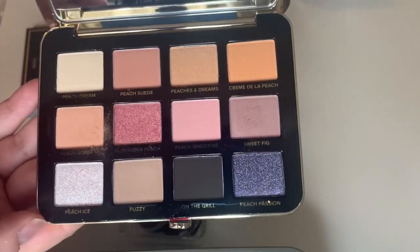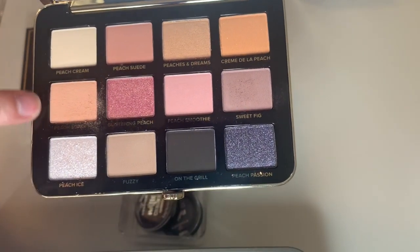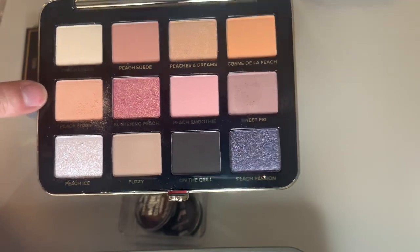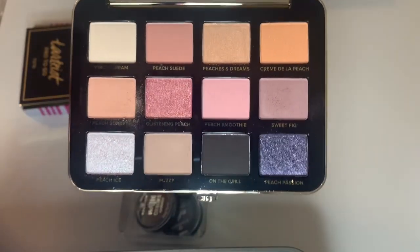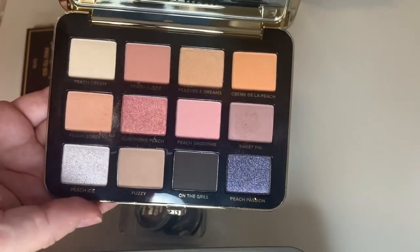I used it a few times. This is kind of exactly my skin tone, so it doesn't show up. I thought I was being smart using it as a transition shade, and I was not. So I'm excited to use this.